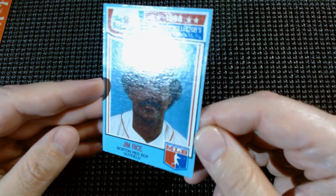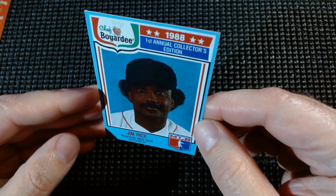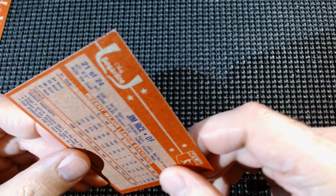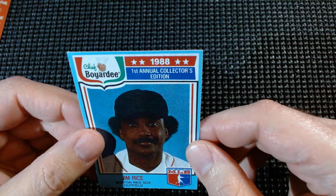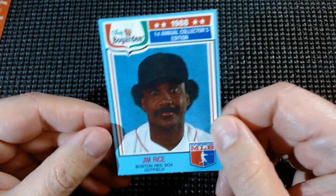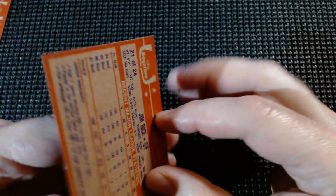Alright, next one, there you go, there's another one. Jim Rice, that one looks pretty good shape. Looks to be in really good shape, to be honest with you. Back looks pretty good. 21 of 24. Alright, so Red Sox fans, that's pretty cool. You see how dark the image is there, that's typical for this set and a food issue. That's just the way they were, like if you got sunflower seeds.